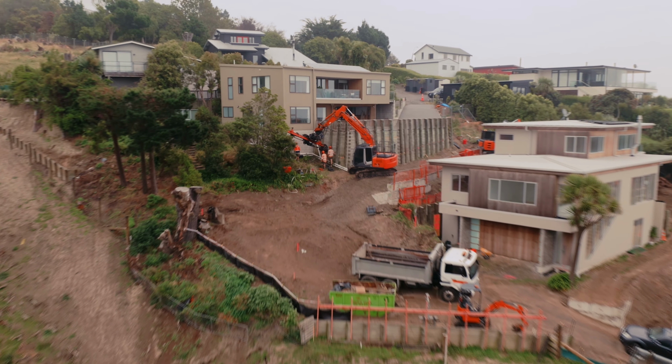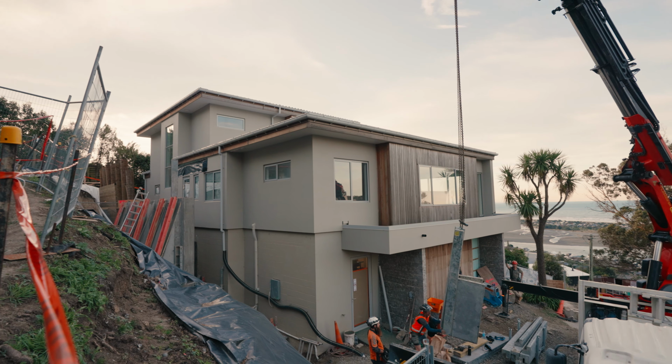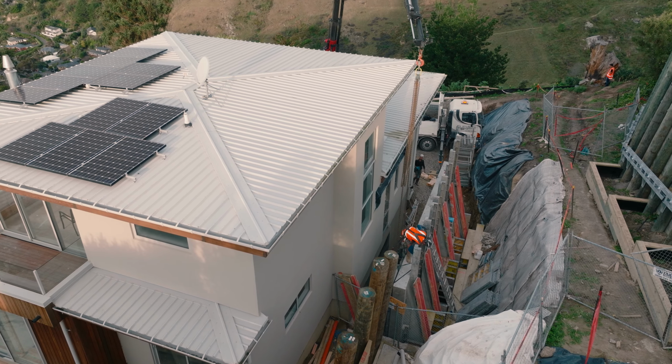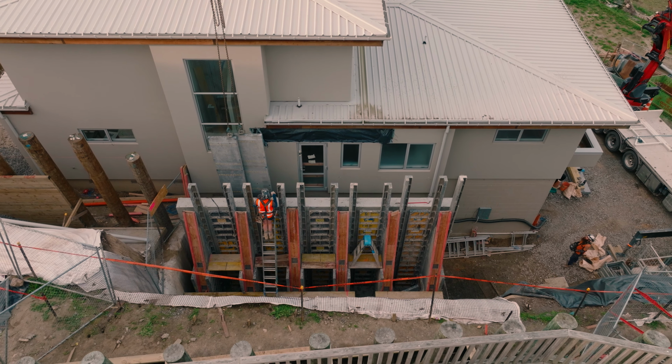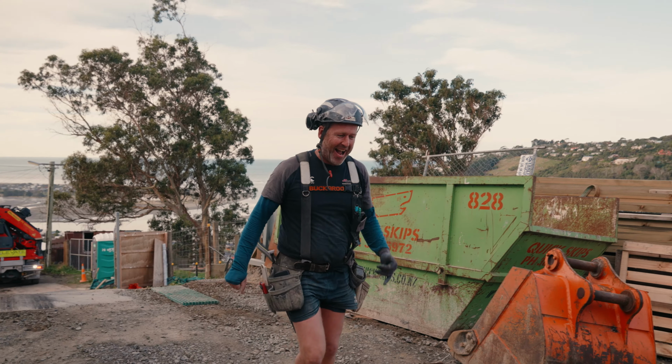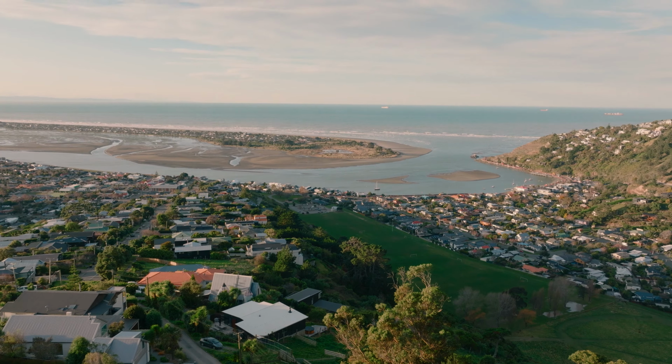With this rebuild on the hill, there were certainly quite a few challenges that we overcame through the project, with retaining walls, windows, roofs having to be repitched. So yeah, it certainly kept us on our toes, but it was a challenge that we took on and nailed it. So it was a really cool project to be involved with.